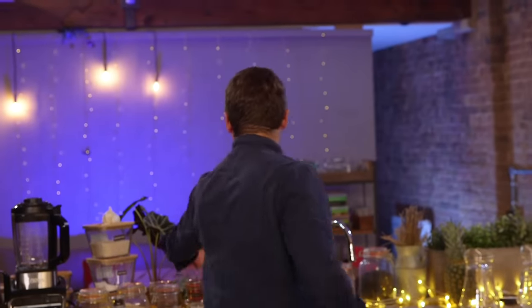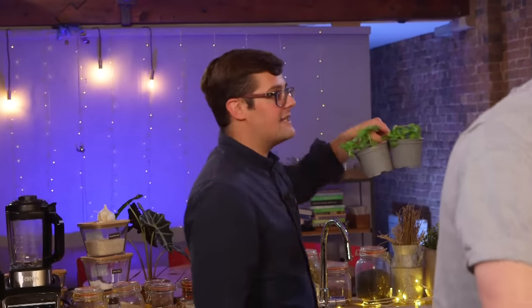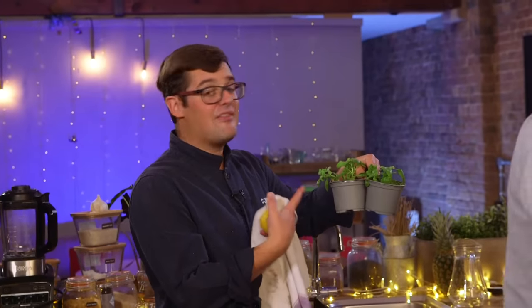Am I allowed free herbs? Because these are about 5 weeks old. No, and no. They're free. No, no, they came from my windowsill. No. They're still alive, they're still growing. Stop bringing herbs.